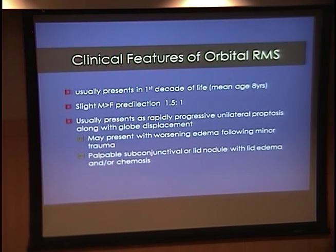Clinical features of specifically orbital rhabdomyosarcoma: it usually presents in the first decade of life. There is just a slight male to female predilection, no racial predilection. And it usually presents, like our patient, with rapidly progressive unilateral proptosis that can present following a minor trauma. You can also possibly have a palpable lid nodule with lid edema or chemosis.